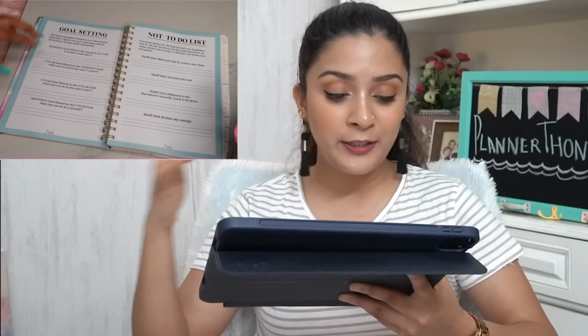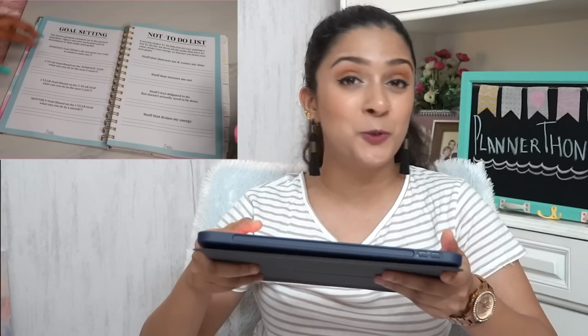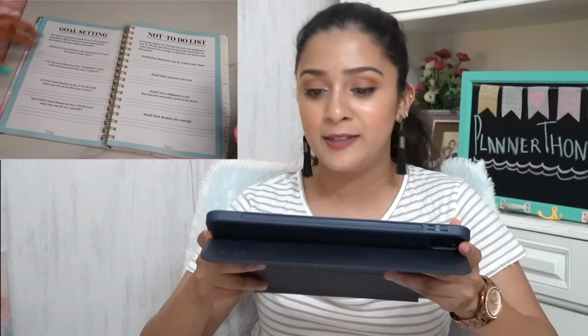There's that big goal that you want to achieve someday. There's a 5-year goal, the 1-year goal and a monthly goal. So you basically start to reverse engineer and see what's your monthly goal by looking at what's your long term goal. This is something that I don't see in many planners, and it's an amazing insert.